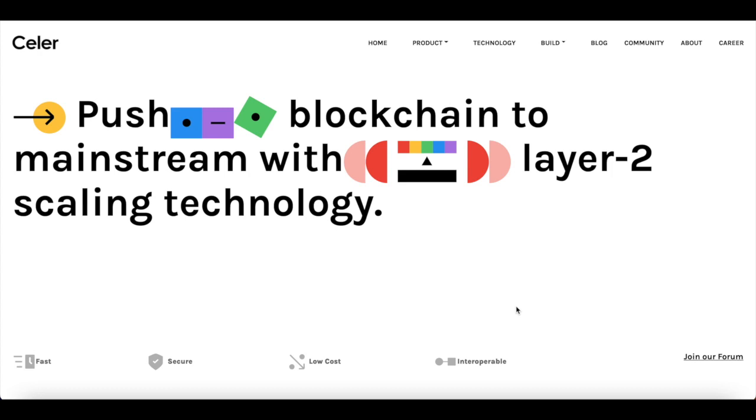Now the first thing I'd like to have a look at is Celer Network itself. Celer Network is a layer 2 scaling platform. It aims to enable fast, easy, and secure off-chain transactions for payments and generalized off-chain smart contracts. The project mission is to bring mass adoption for blockchain by providing a frictionless experience powered by layer 2 scalability technology. This is quite unique because when it generalizes off-chain smart contracts, that's really unique in itself.